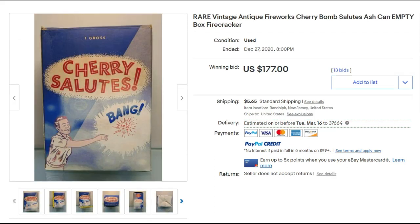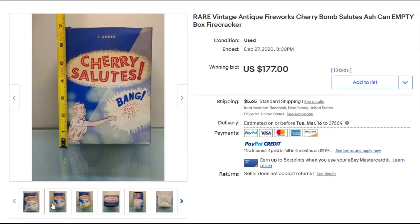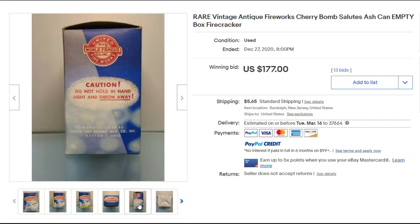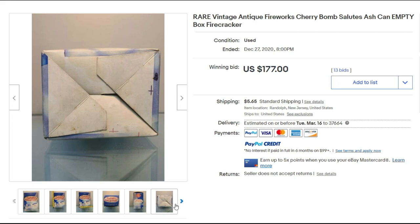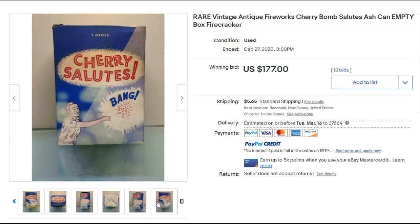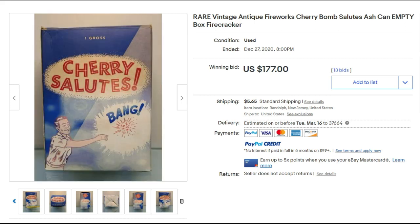Here we go again. Vintage rare antique fireworks cherry bomb salutes ash can. I'm not sure what all of that means, but it's something to do with fireworks, firecrackers, I guess. Winning bid $177 with 13 bids.